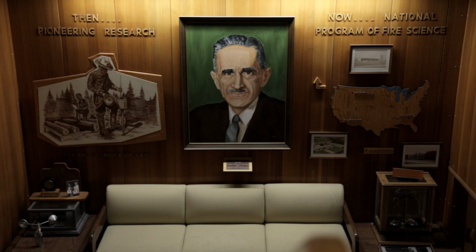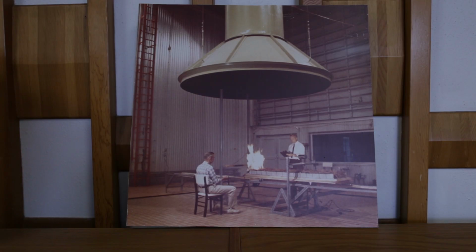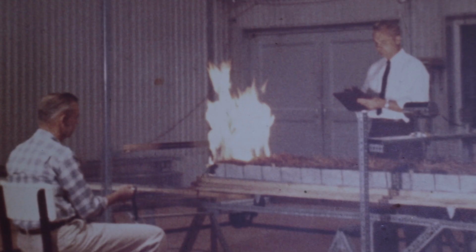So my name is Mark Finney, and I'm a research forester here with the Missoula Fire Sciences Lab. The Fire Sciences Lab was built in 1960 for the purposes of understanding fire.